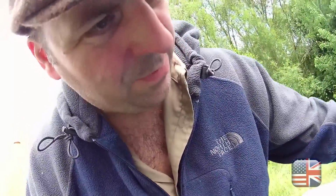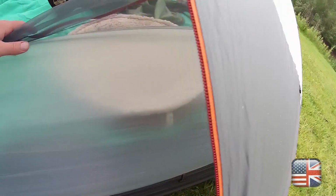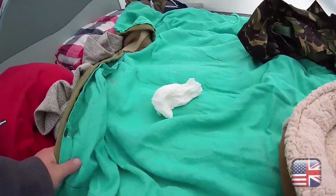I'm going to show you now our tent, what we did last night. Get rid of the flies, spiders. Oh Jesus, bugs everywhere. We're right next to a lake, so you get a few more than normal. Right, see this, guys?